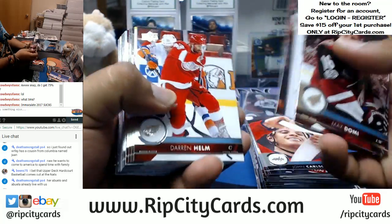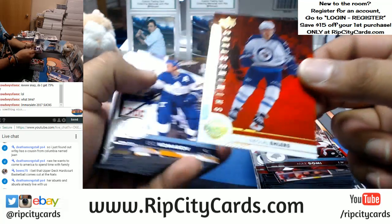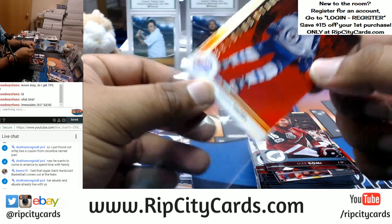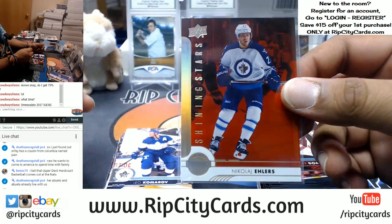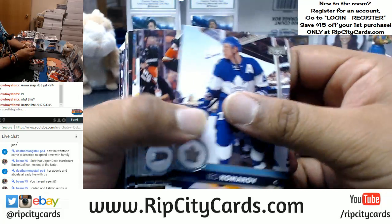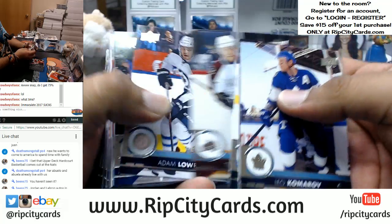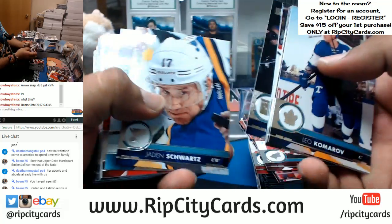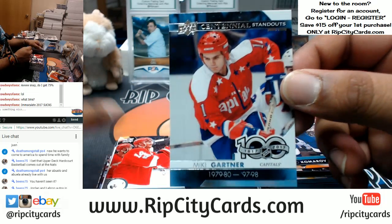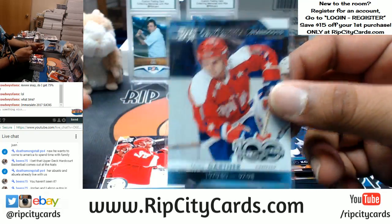You know, we rarely do Upper Deck products, man. You know how that goes? Need that brick and mortar. For the Jets, we have Nikolaj Ehlers, Rising Star. Jordan and LeBron auto in NBA uniforms. Well, that is the beautifulness about Upper Deck, is LeBron and Jordan and Ben Simmons have autographs in it. Right. Mike Gartner, Centennial Standout.